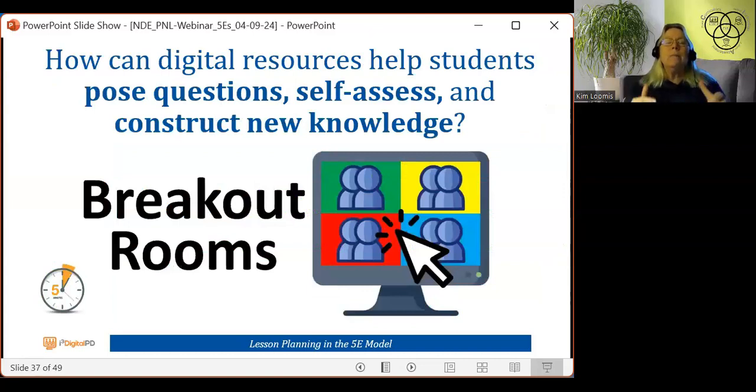All right, so think about, how would you use digital resources, okay? Think about those 5 stages that we just talked about, and you saw how I did it over a 5-day period. How would we use digital resources to help pose questions, have students self-assess, and construct new knowledge?